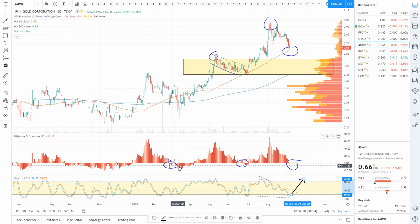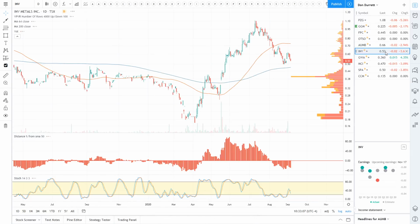Look at that, beautiful. Look at these mountains. Fear right here. This one's looking pretty sweet. It could go a little lower, but this is a low risk area. Even to get back to those previous highs, it's like already a 50% move. So 1911 Gold looks pretty mature.